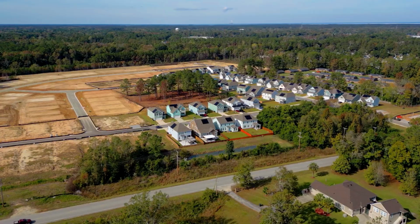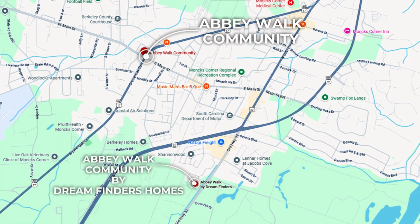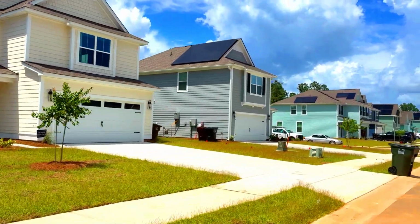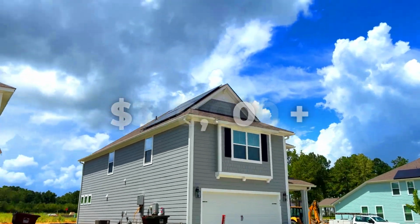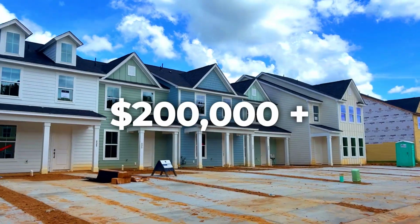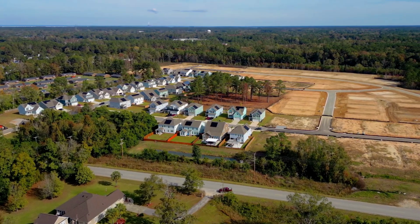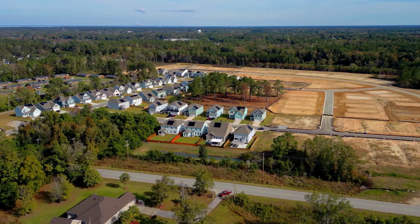Welcome to Abbey Walk, a vibrant solar-powered community nestled in the heart of charming Moncks Corner, South Carolina, where modern living meets Lowcountry charm, with single-family homes starting in the high 300s and townhomes starting in the high 200s. Surrounded by serene green spaces and scenic walking trails, Abbey Walk offers a peaceful atmosphere.